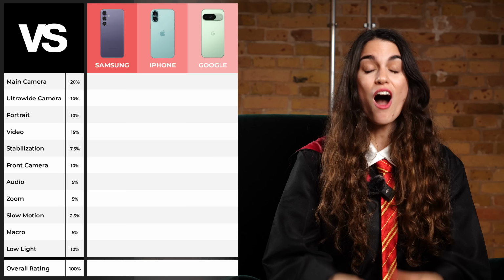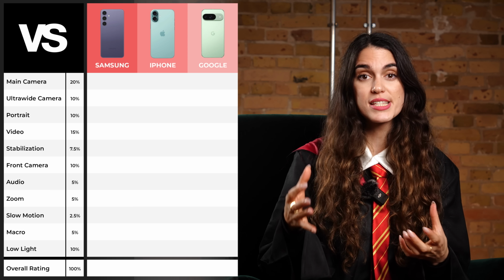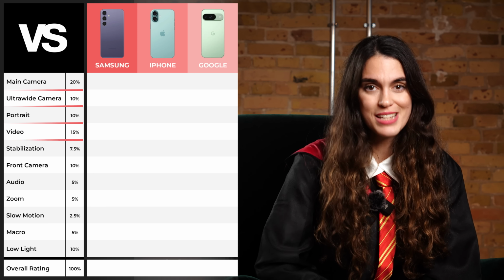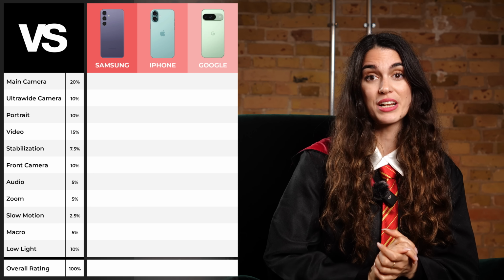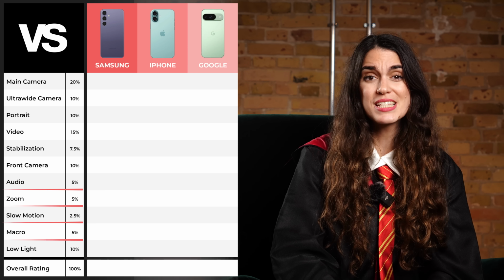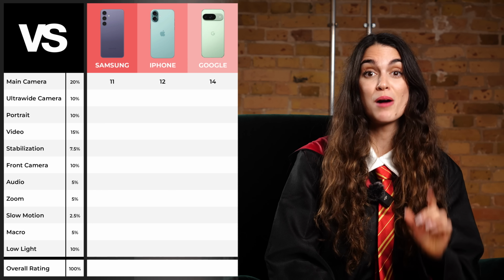Alright, let's do a quick summary and see who the winners are. Our scoring system is based on order of importance, therefore in categories such as wide, ultra-wide, portrait, and videos, we have a higher percentage, whereas in less important categories, such as audio, zoom, slow motion, and macro, the percentage is lower. For photos taken with the wide camera, the Pixel comes out on top.